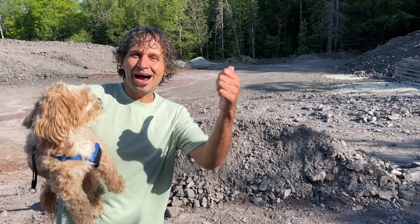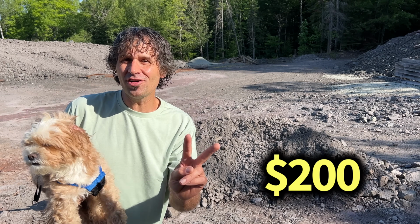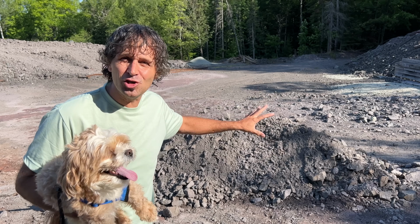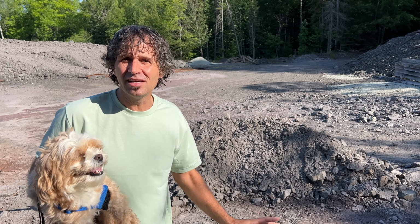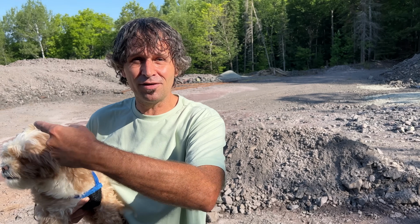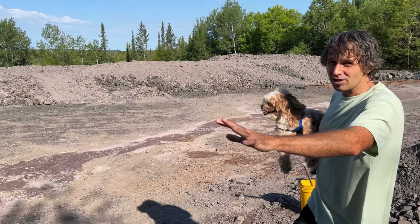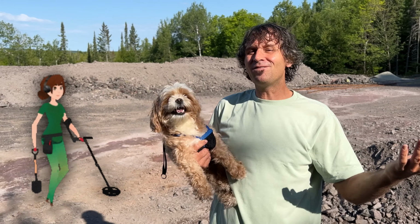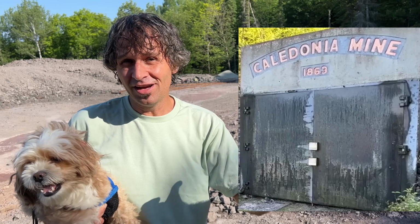Here we are, we've got our pile and we're ready to dig. This pile is $200. Now the prices could change in the future, but right now you can get this huge pile and dig through it for that price. Keep everything you find. They've got some stuff over here you can dig for 50 bucks a day. Check it out, all these piles, you can come out here and dig through that. You can bring your own metal detector. How fun is that? They bring these piles out right from the actual mine that you saw the tunnel of earlier, and here it is.